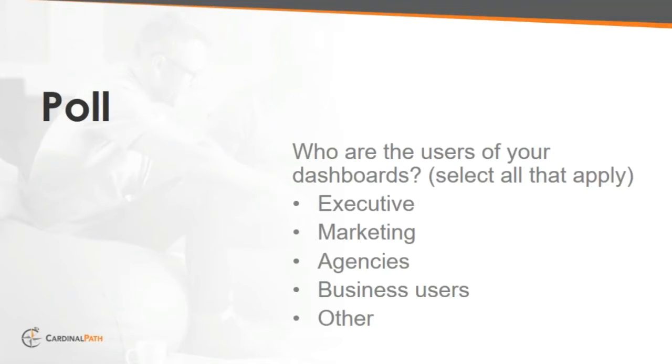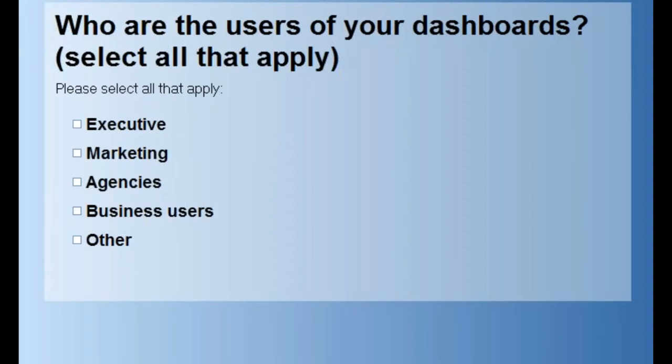A quick polling question for you. The question is, who are your dashboard users or intended users if you don't have a dashboard yet? Is it for C-suite, executive level, marketing users, or business stakeholders across the enterprise? Take a moment to check all that apply, and we'll give it a few seconds to compile results.